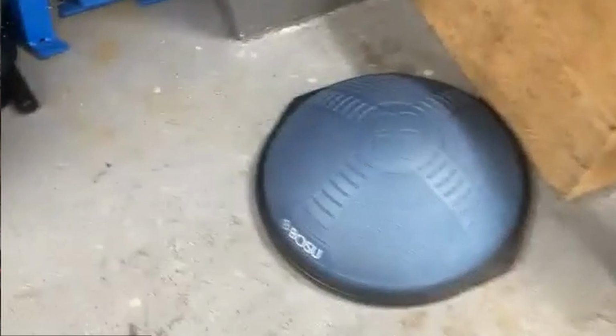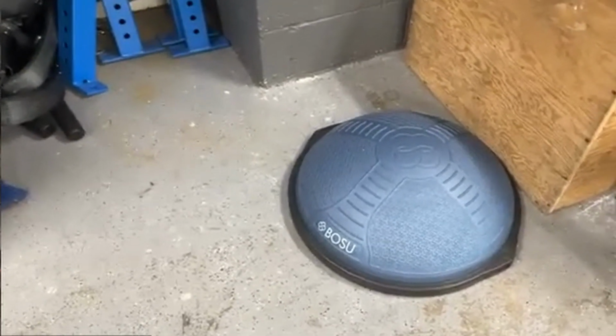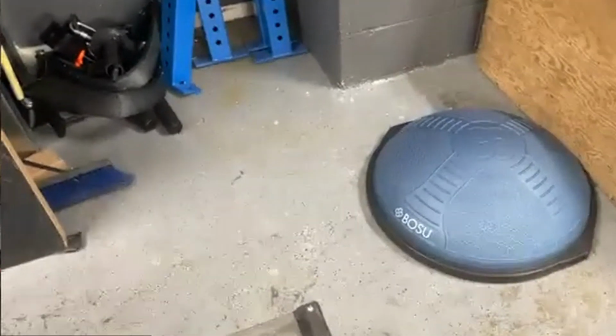What piece of equipment do you have in there that you say, you know what, if I had to do it all over again, I would absolutely not buy it? It's this stupid Bosu ball. Why do I need this? I have literally no reason to use this. So you don't use the Bosu ball for anything? No. You don't do any pistol squats on it? So it's just kind of there.